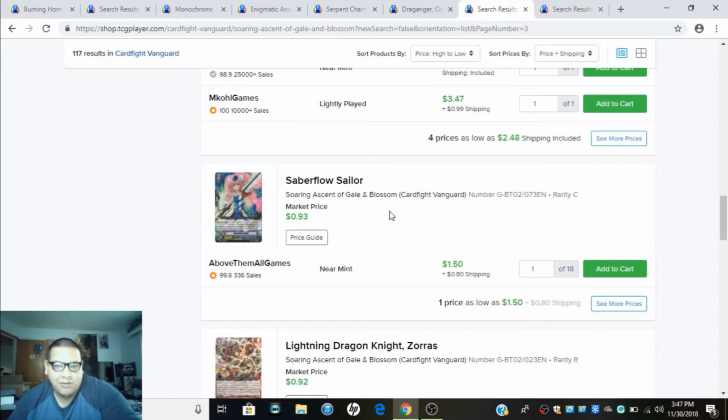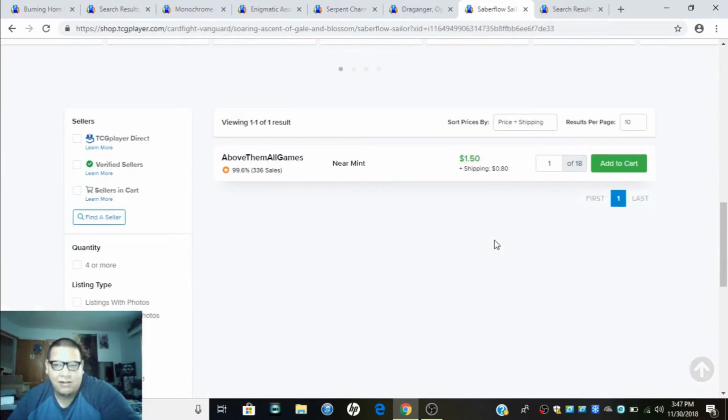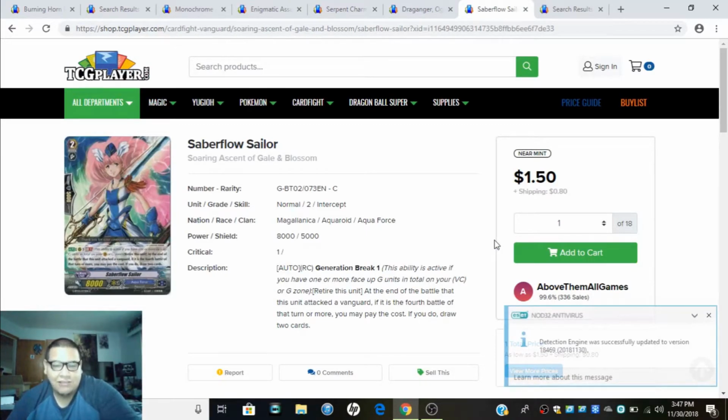Another card I want to look into, Saberflow Sailor. This card has been completely bought out. There's no more listings at all. I'm just so shocked that this common has been bought out. Again, it's a decent common. I like its effect, don't get me wrong, but it's a common.